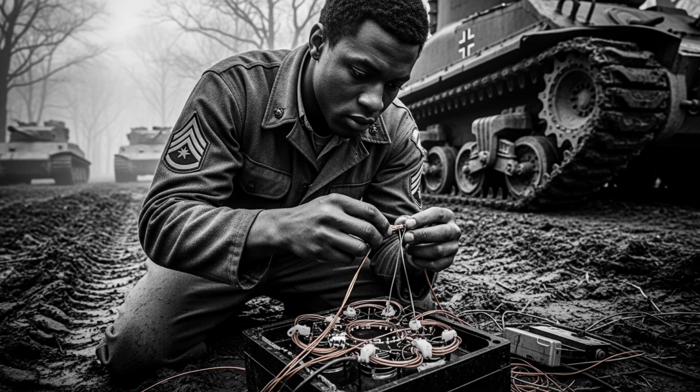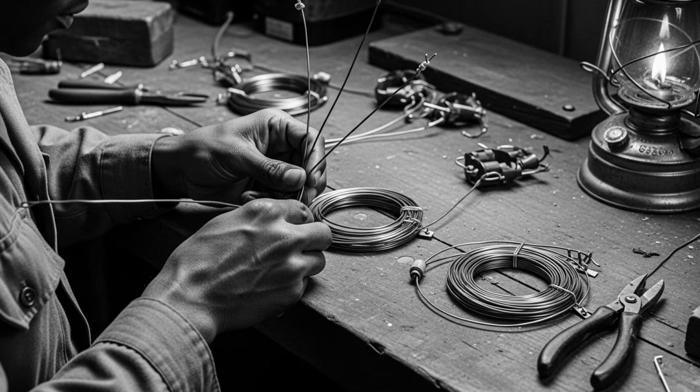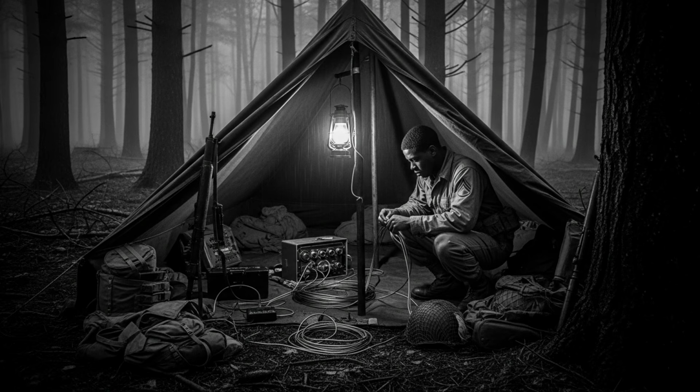November 18, 1944, in the dense Hurtgen forest along the German-Belgian border. A cold, piercing rain fell through the mist-shrouded pines as Corporal Marcus Johnson of the 2nd Marine Division sat hunched over a tangle of copper wire, his fingers nearly numb from the biting cold. The German armored divisions were reported to be just 20 kilometers away, preparing for a counter-offensive that military intelligence believed would utilize their formidable Tiger tanks.